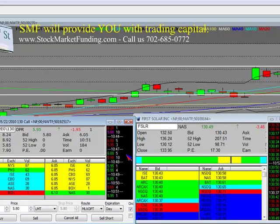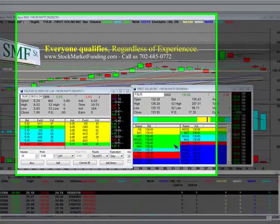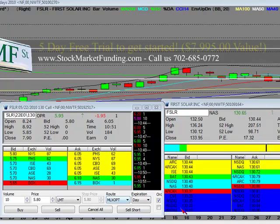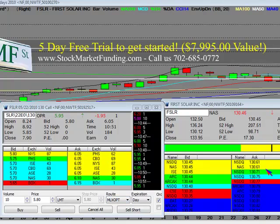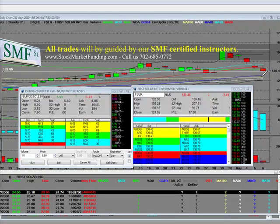First Solar. I love stockmarketfunding.com, and I love to buy wholesale, so that way I can sell back at a retail price to the public. And this is why we like doing what we do.